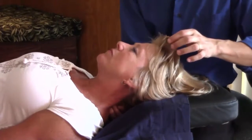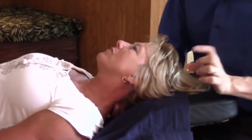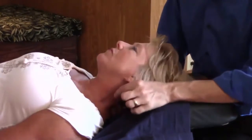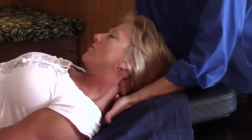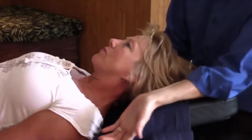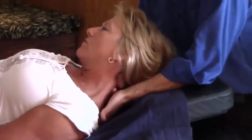So as I do this motion against the spinous process, from below, where is this going? It's going from the spinous above to the transverse processes in the thoracic spine. So now what I'm going to do is the same thing that we did, but my lower finger, my middle finger, is going to come up against the transverse process in her thoracic spine.